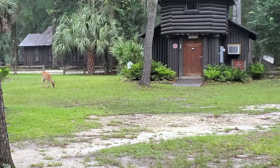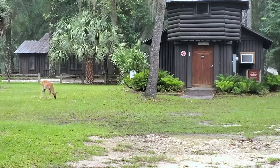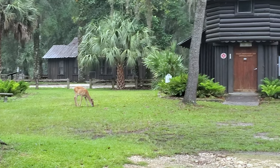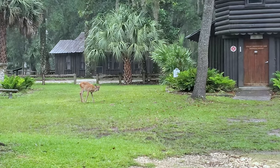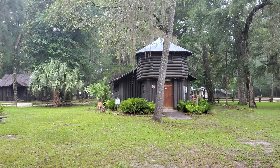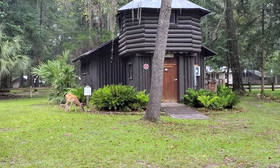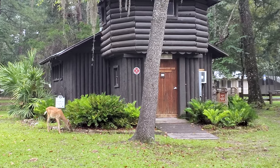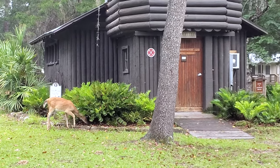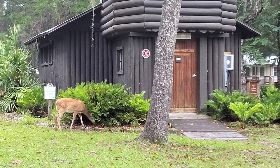So if you wish to see either the Nature Center or the Civilian Conservation Corps Museum, which is right where this deer is standing in front of, this is a very interesting type of place to visit, and you're going to really get your money's worth learning about the history of the state of Florida. Inside of that particular building is just some memorabilia. It still is very interesting to go inside and learn about the Civilian Conservation Corps, who built most of Florida state parks, and some of them are the most beautiful state parks because of the architecture and all of the various buildings that they built here as they were working on the different state parks and trying to preserve the areas.